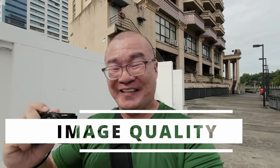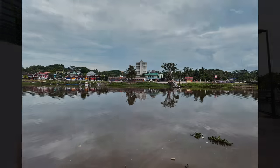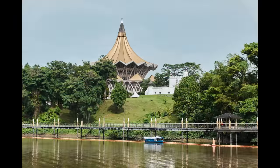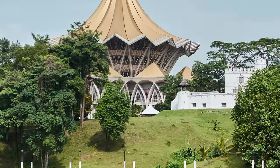I think the image quality coming out from this camera is really good. The images come out very sharp, detailed, from wide angle 24 all the way to the telephoto end. I get consistently good results. The images come out full of contrast, fine details. I think the lens used in this camera is really good. It also helps with the 1-inch image sensor.